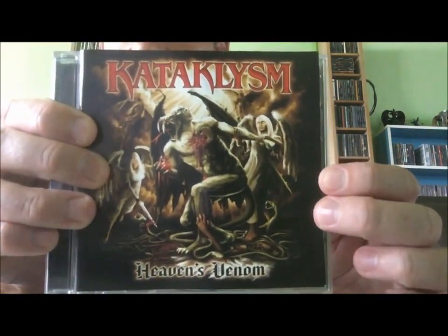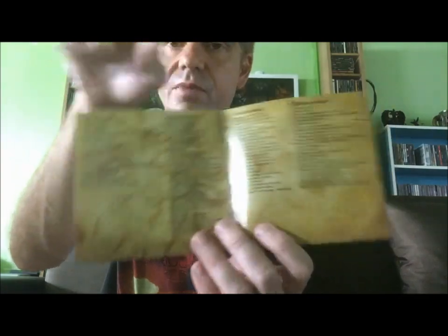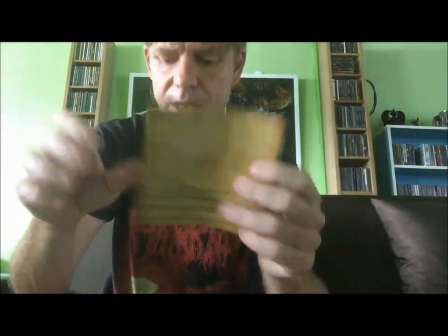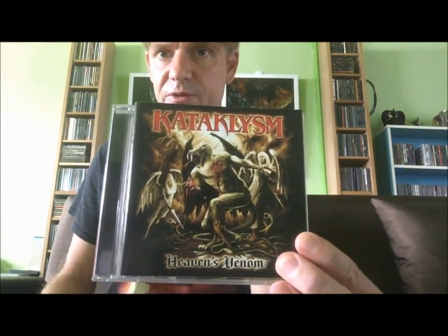Just show you the front here, which is very cool. Their cover art is unique as well. They have a certain style, I think. And inside you have all of the lyrics. And to show you the disc, pretty cool. The Fanged Snake, because after all, Push the Venom. But yes, another good KATAKLYSM album. This is KATAKLYSM with Heaven's Venom.